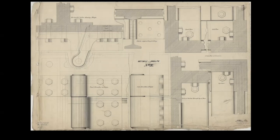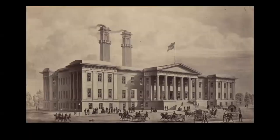Well, the construction of the building was completed in the autumn of 1874, and the Mint opened for business on November 5th of that year. And let's see, in the next slide, we see a view of the exterior of the building. This is a lithographic view of the building at that time, right after it was constructed, probably done for publicizing the new Mint. It's not one of those working drawings.